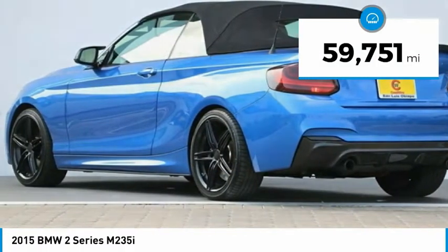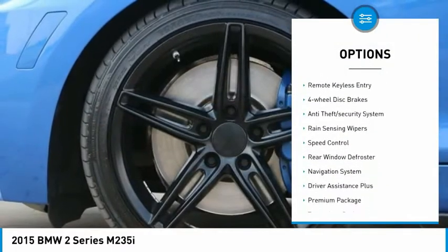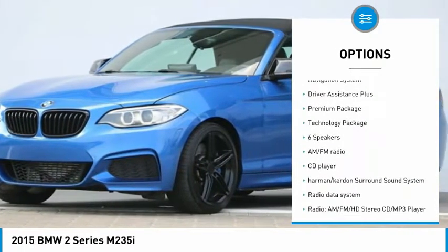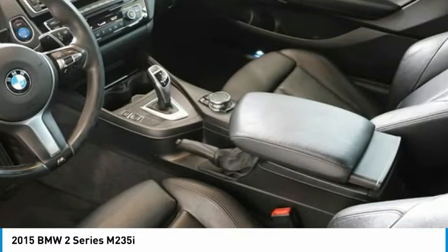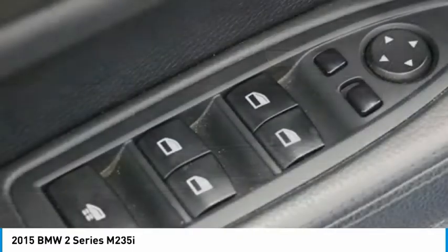Here are some of this vehicle's great options: electronic stability control, alloy wheels, brake assist, traction control, remote keyless entry, four-wheel disc brakes, anti-theft security system, rain sensing wipers, speed control, rear window defroster.